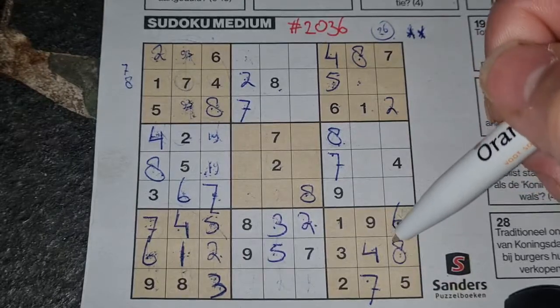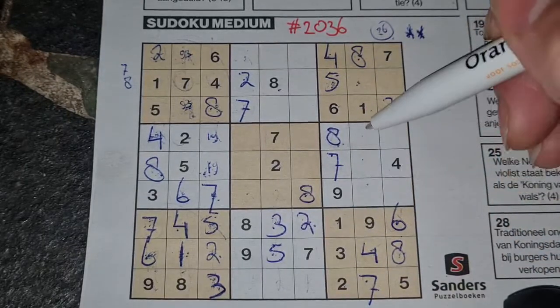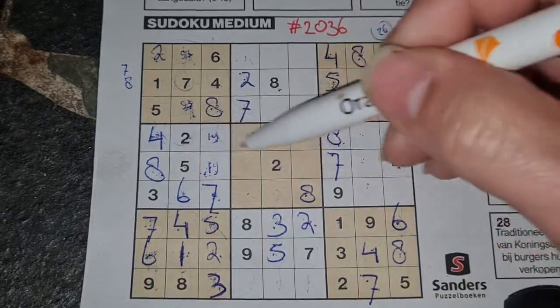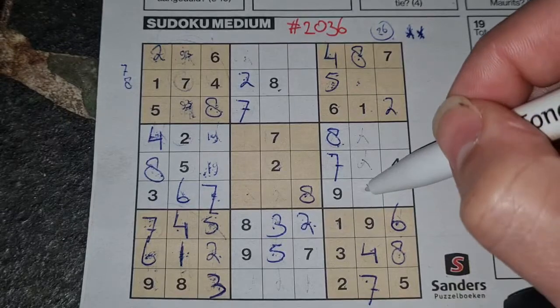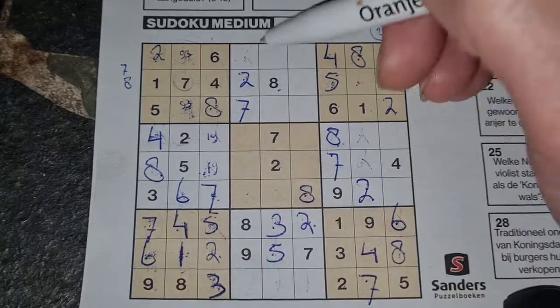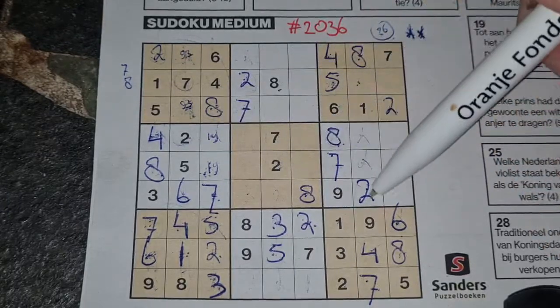2 in the last column, 2 in that column. So the column between, the only 3 places for the 2 should be here, here or there. We see here 2, we see there 2, so no 2s in those two boxes. One box left for the 2, it should be here. And all the 2s are used.